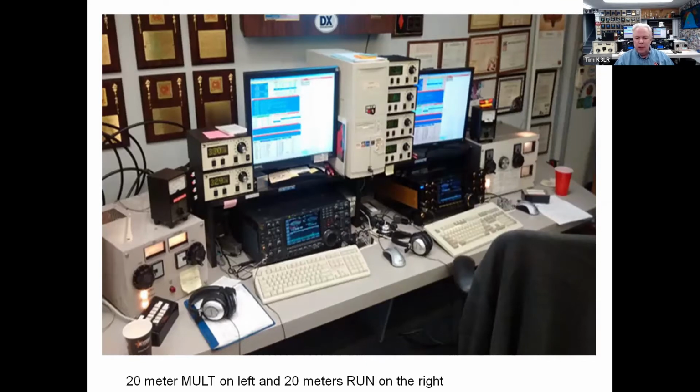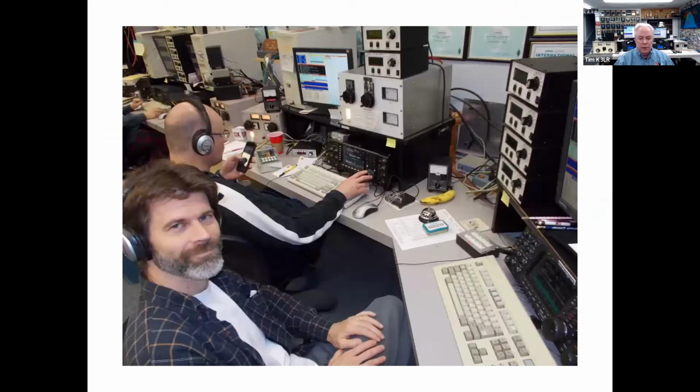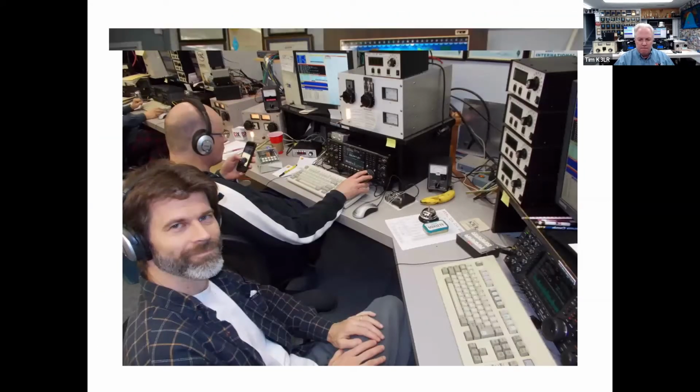And this is the 20 run position, and the 2 20-meter positions, the run on the right, the mult on the left, 2 different antenna systems, logging computers, 2 different amplifiers, again with a lockout box. And the 2 positions on 10 meters.